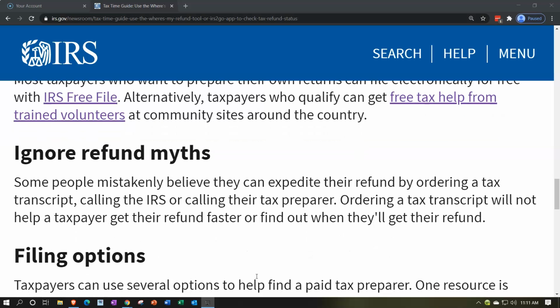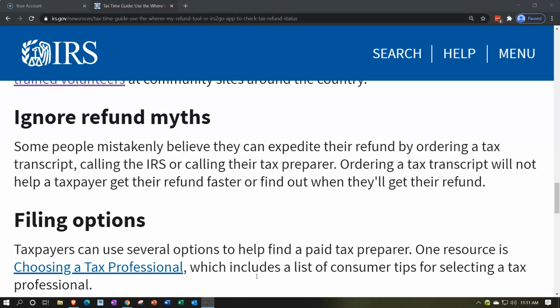So ignore refund myths. Some people mistakenly believe they can expedite their refund by ordering a tax transcript, calling the IRS, or calling their tax preparer. They're saying no, these are myths. You can't expedite the refund once you've sent in the return. It's kind of on autopilot at that point in time, and you can do whatever you want, but it's probably not going to increase the process. And if you do some things, it could delay it.